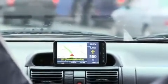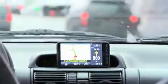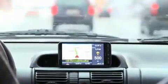That's finished, by the way. Copilot has a very simplified user interface that works great with a big capacitive screen, and I can definitely recommend Copilot as a navigation software and the HD2 as a navigation device.